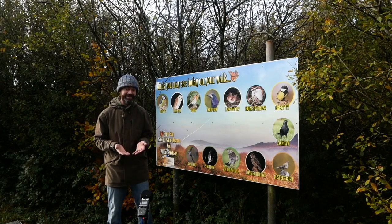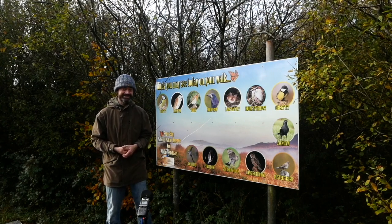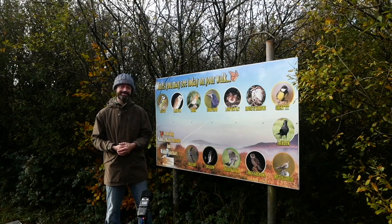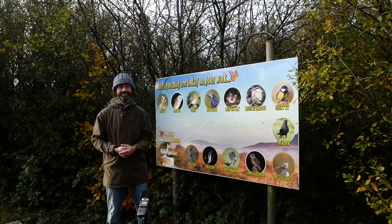Now Fenor Bog, if you've ever experienced it during the summer months, especially in the evening time, you might end up scratching your head quite a lot. And this is because of the biting midges that come off the bog in the evening time. But thankfully, birds like swallows, they feed on these insects and help us out along the way.